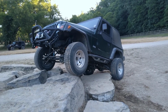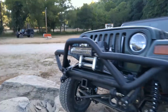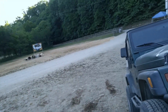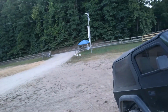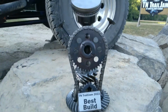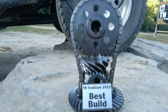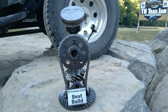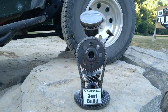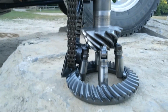And oh yeah, one other cool thing. I went to the show and shine I was telling you about. I got some hardware. This is the coolest trophy I've ever seen in my life. Tennessee Trail Jam, best build. That's just the neatest thing. This sucker is solid, man. Those are real car parts.